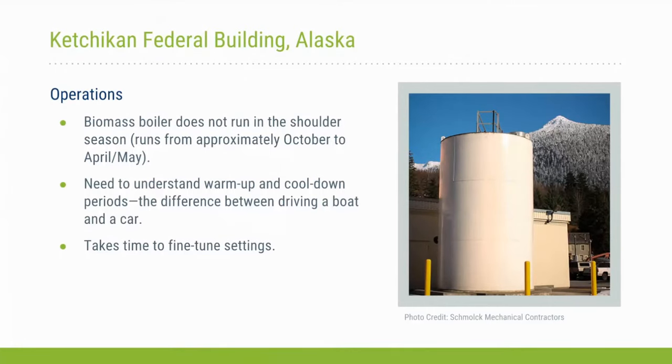The same is true for cool down periods. The pellet fuel, once it's fed into the system, it has to be burned before the system can actually start cooling down. And as a side note, if you are going to take the biomass boiler offline for maintenance, you're going to need to give it at least a good 24 hours for everything to cool before you get in there to do your work. Next slide.